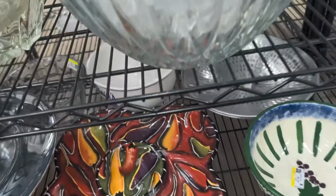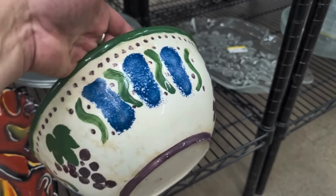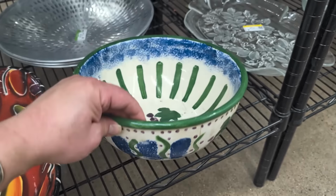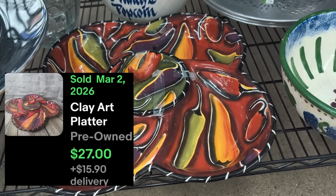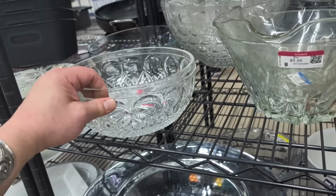We've got some bowls down here. Nancy's popcorn. And then this looked like a cool bowl I wanted to see. It says USA. Lots and lots of staining and cracking and crazing and yuck, but hand painted for sure. Big clay art, chip and dip. We can leave that. Don't need any of this. That's kind of pretty. I feel like we saw that last time we were here.